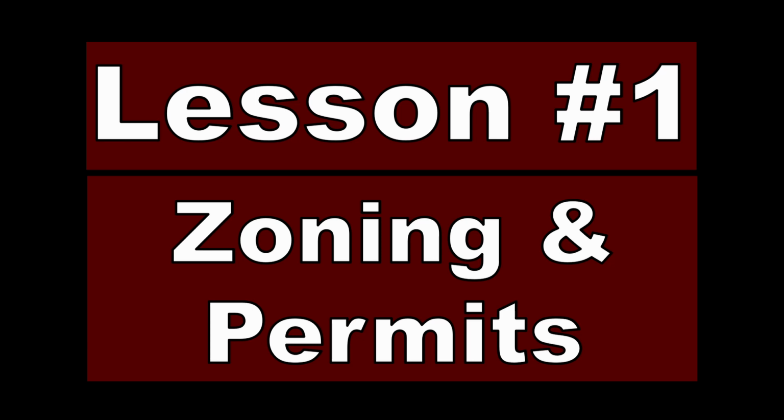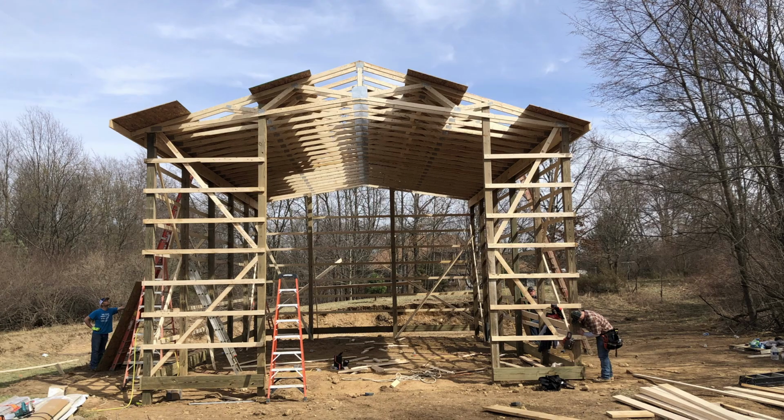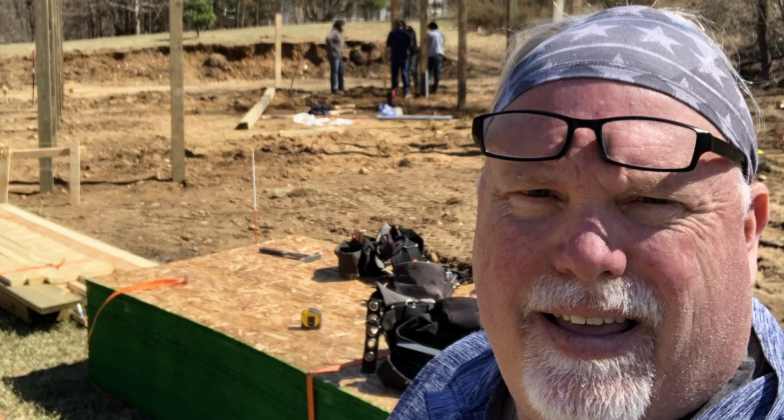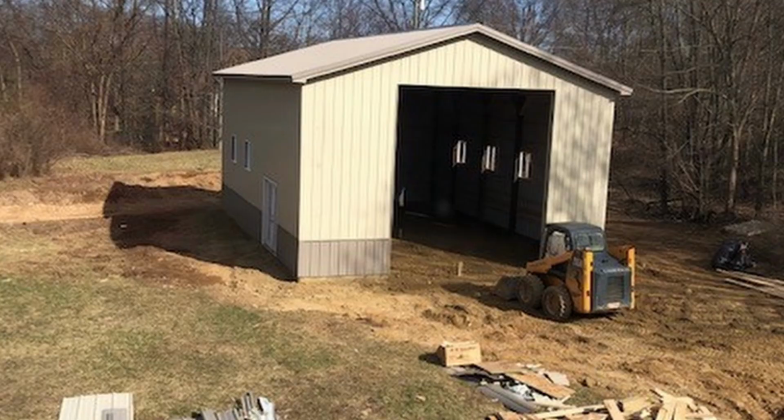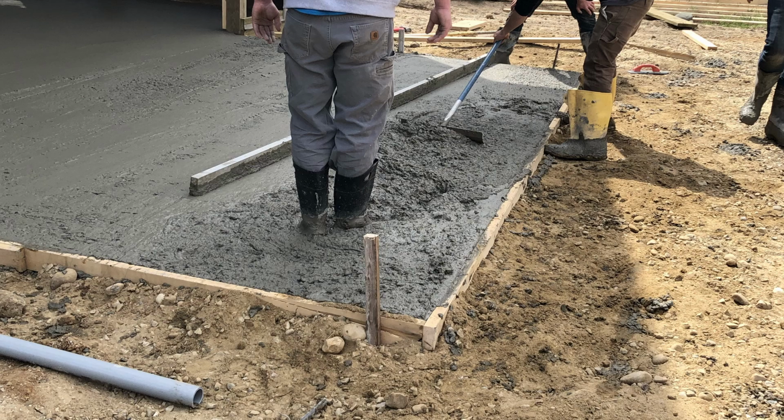Lesson number 1, zoning and permits. I talked about this briefly in one of the other episodes. You really need to pay attention to your zoning. Make sure that where you live, you can build the type of building that you want to have. There's all kinds of rules and regulations about what can and can't be built and where it has to be located relative to your house or property.